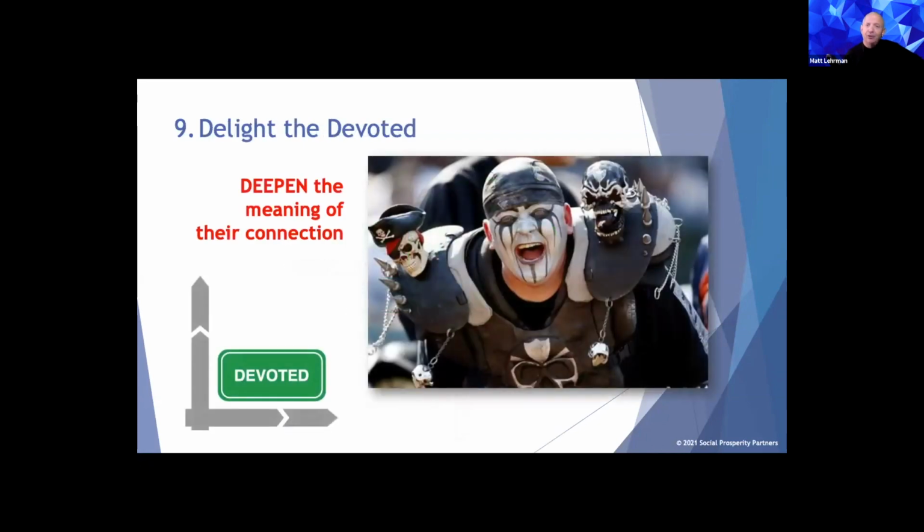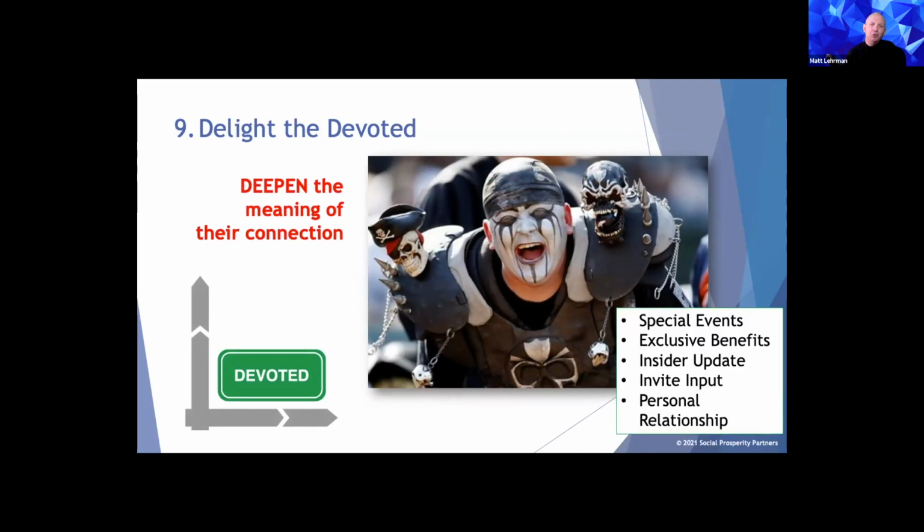Number 9 is, are you delighting your devoted? Are you deepening the meaning of their connection? This is a supporter of the Las Vegas Raiders, and you know that he dresses up on game day and he feels an intense loyalty to his team. What do you do in your organization to ask your devoted donors to stay close to you?